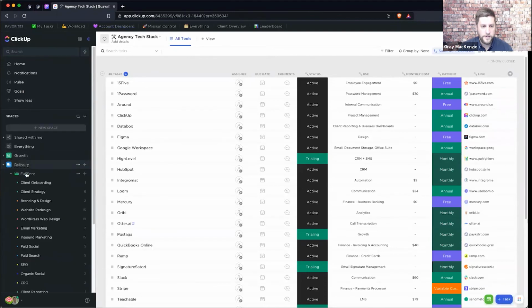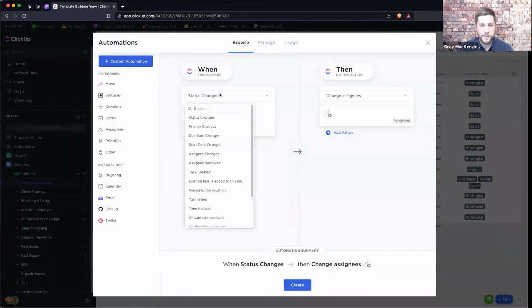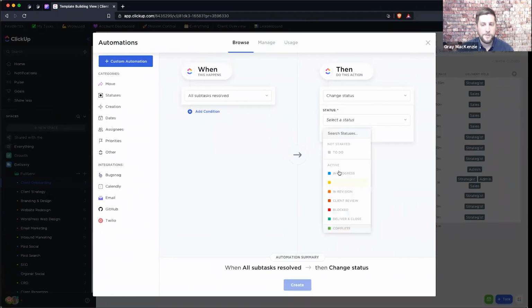This is a powerful component in ClickUp. Let's just go back to onboarding to use as an example. Just like any automation tool, you've got a trigger and an event that happens. If you go in and add an automation in ClickUp, you've got this whole list of triggers you can pull from. We can do things like saying, have all subtasks been completed? Then for a parent task, and I'll just show an example, we want to change the status to complete, create, and our automation is ready to go.